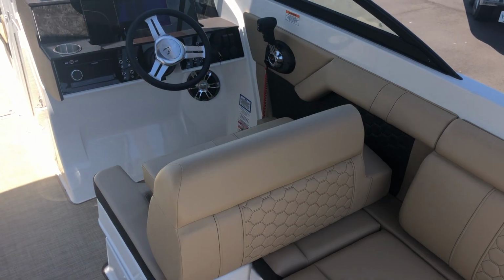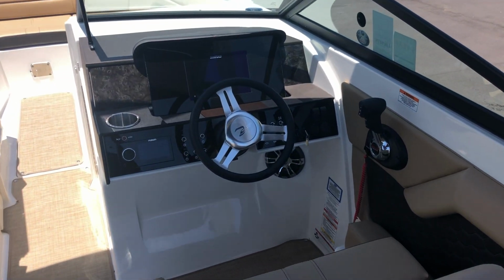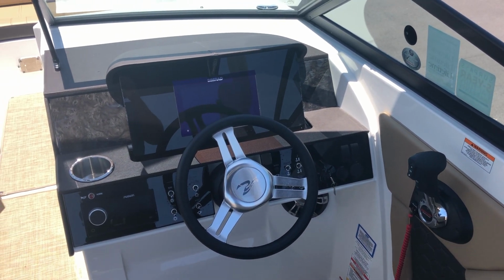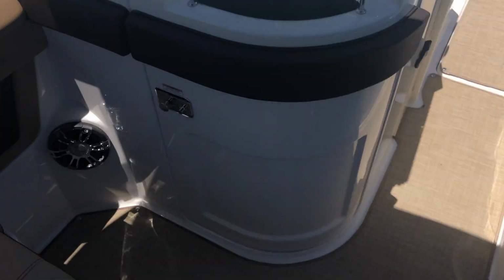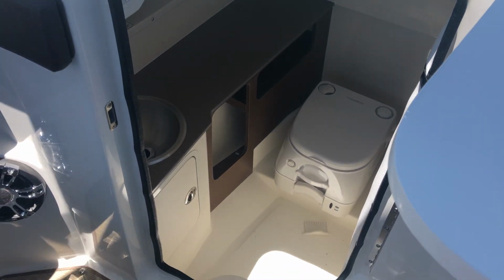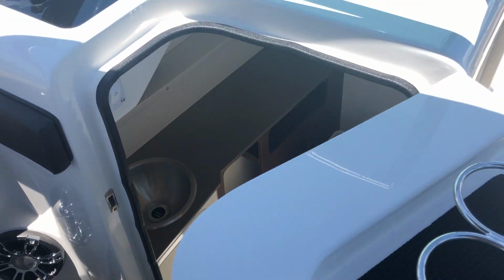forward-facing seating on both sides for both the captain and the passengers, nicely laid out helm with touchscreen audio and touchscreen SIMRAD display, head area off to the port, nicely finished out with a pump out head and a sink.